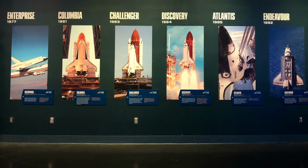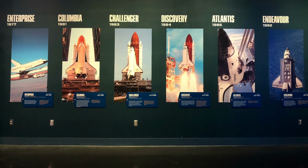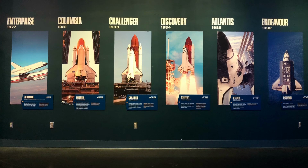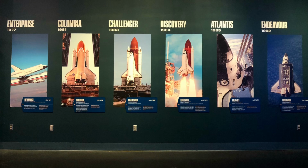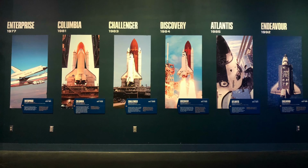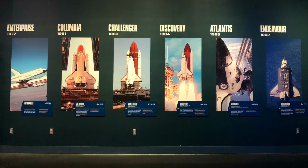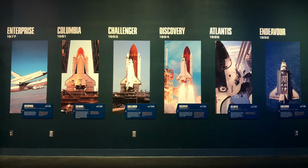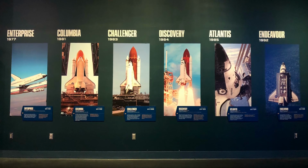Here are all the space shuttles used in NASA's space shuttle program. The Enterprise was actually a test shuttle, so it never flew in space. It was only used for atmospheric flight tests. Challenger and Columbia tragically exploded. So Columbia disintegrated on February 1st, 2003, and Challenger only lasted 10 missions before it exploded shortly after launch on January 28th, 1986, where all 7 crew were lost.